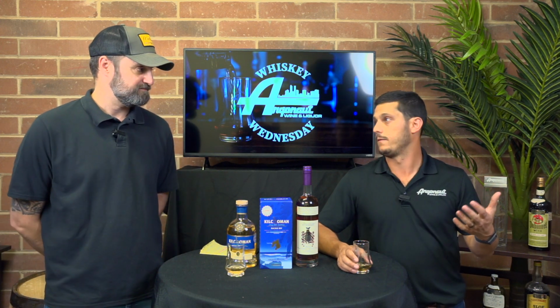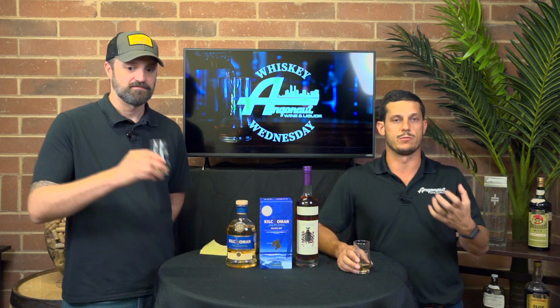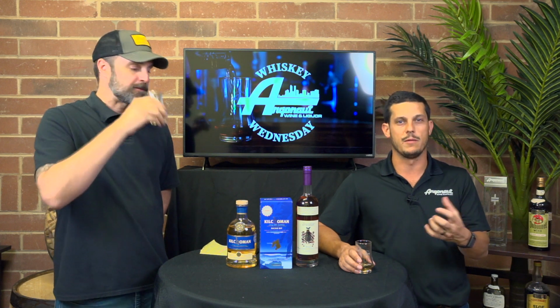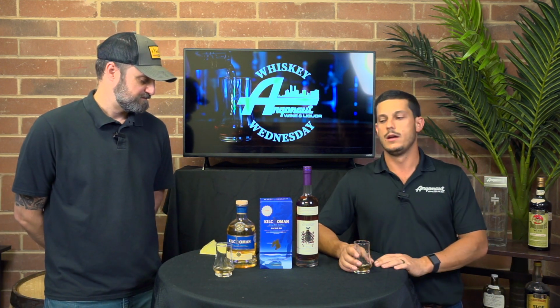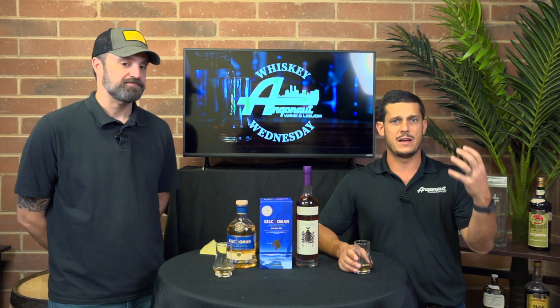And it's really interesting. The palate really follows the nose. It's sweet up front. It's fruity. The sweet notes really jump out right off the tongue. And then there's just that little hint of smoke on the back. If you're someone who says, I don't like smoky scotches, this is one you may want to try because it's not that huge punch in your face.